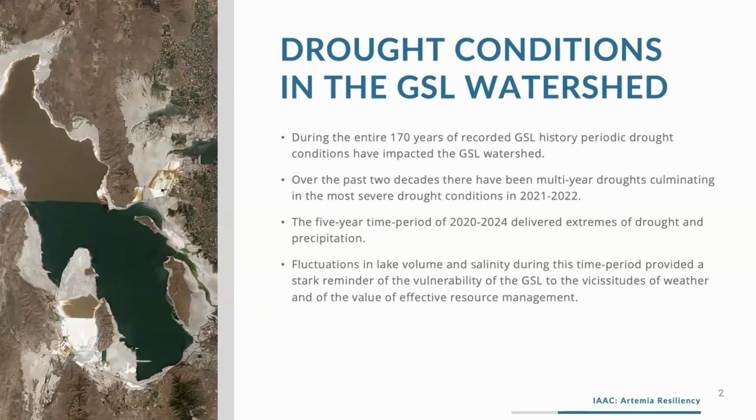In any case, cyclical patterns of weather have been something that we've seen for the last 170 years on the Great Salt Lake. There are times of drought, times of high levels of precipitation. But in particular, this time period from 2020 to 2024 was very interesting because it ushered in extremes of both. Very severe drought followed by a tremendous amount of precipitation.